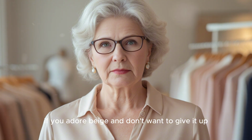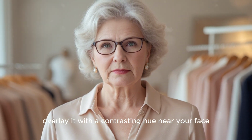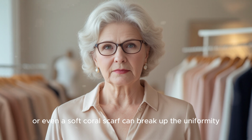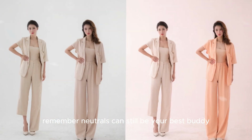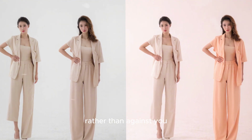If you adore beige and don't want to give it up, overlay it with a contrasting hue near your face. Adding a deeper color, such as navy, emerald, or even a soft coral scarf, can break up the uniformity and protect you from appearing washed out. Remember, neutrals can still be your best buddy. Simply select those that work for you rather than against you.